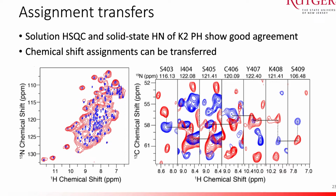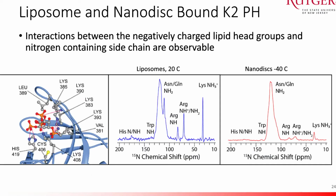These domains aren't that big, like the 100 amino acid size range. In the solution, and then use those solution assignments for the solid state assignments, saving a lot of time and effort of trying to spend 10 years getting your first set of solid state assignments, which has been like the hallmark of the really exciting biology that has been done in the solid state NMR up to this point.